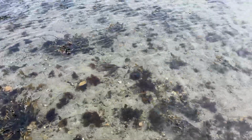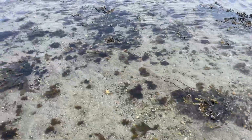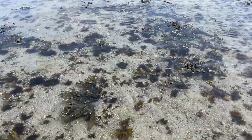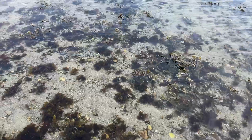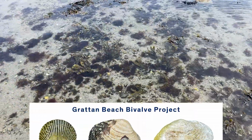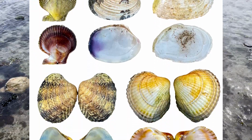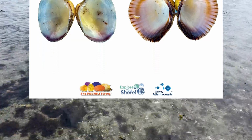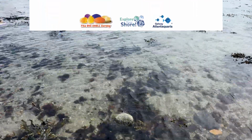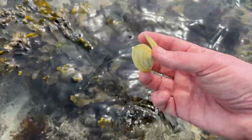What's really beautiful about this is that when you start having a look to see what type of bivalves are on the shore, you will get a sense that there is a mad diversity of bivalves we can find on Grattan Beach, and that tells us so much about the health of Galway Bay. There are not many species recorded because they're under-recorded, so hopefully we might find some really new species that have never been recorded before. It's really exciting, and we do hope everyone gets involved in the Big Shell Survey, and of course joins us on our public events.